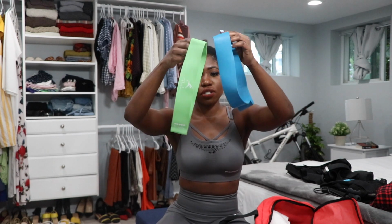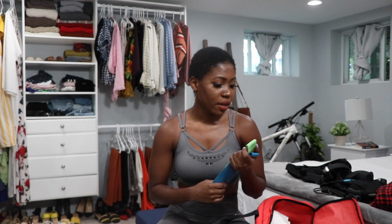So the next item is resistant bands. So I love having resistant bands in my gym bag because they just help a lot when warming up, when stretching at the end of my workout. They are just such a go-to. They help with when I'm doing a lot of body conditioning exercises, and they're so versatile. You can do so much with resistant bands.